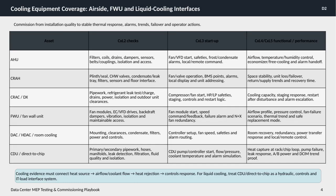Here we're focusing on the cooling equipment coverage, specifically the airside components, fan wall units, and liquid cooling interfaces. The key to successful commissioning in these areas spans from verifying installation quality to ensuring a stable thermal response, setting up alarms, monitoring trends, managing failover scenarios, and enabling operator actions. The table breaks down the commissioning activities into 3 levels for different assets.